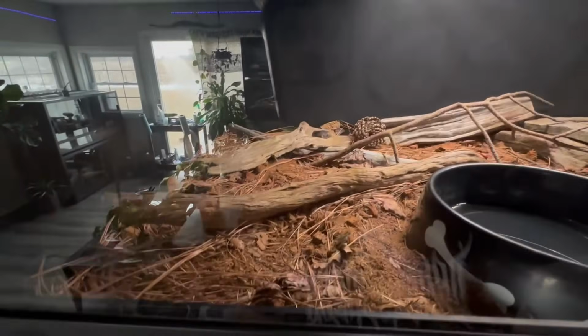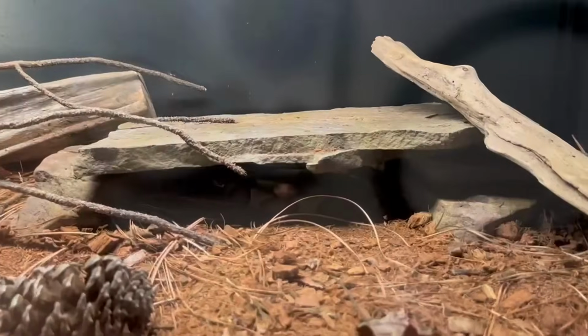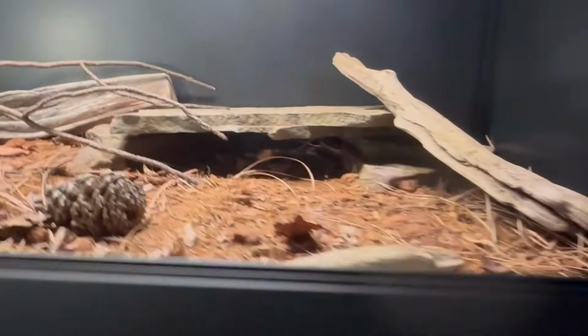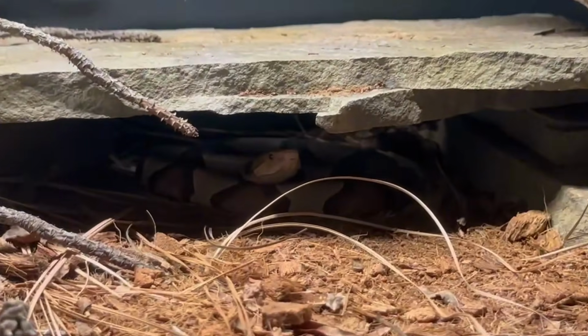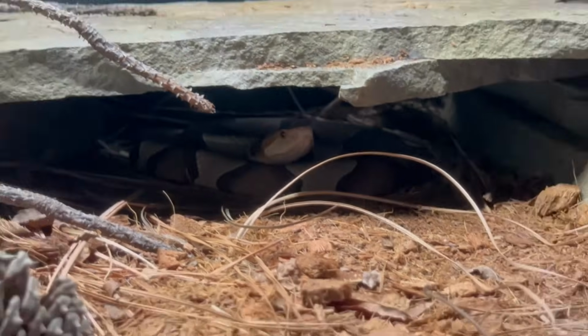Up here is a copperhead. Let's see, oh, this is a she, I'm sorry. She actually has given birth for me before. I've bred her. That is our copperhead.